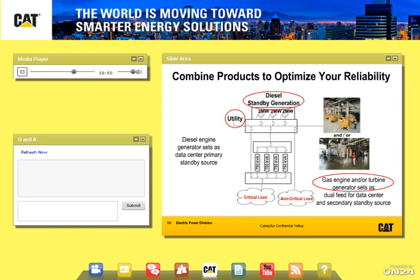If you look at what happened with Sandy in New York, when the systems went down and if they could not get diesel fuel to the sites, those that had dual gas and diesel systems on site had that second backup option for the gaseous fuels to be able to make those systems work. So it was very effective for them.